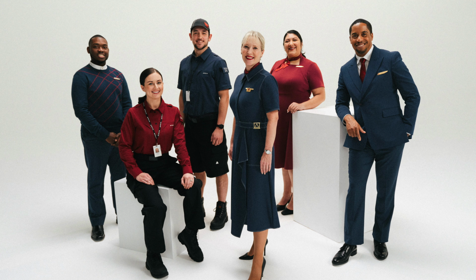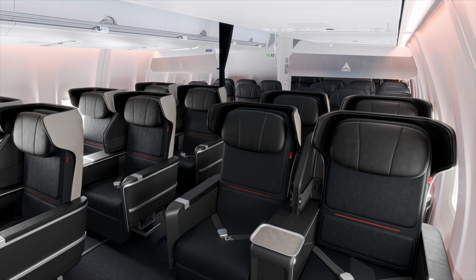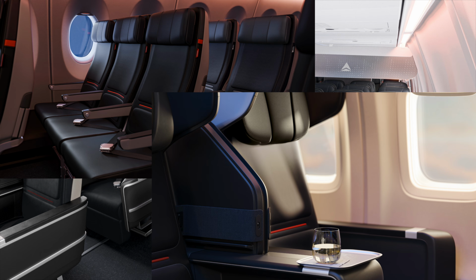Now their outfits are also gonna get a revamp, so this will be for flight attendants. The flight crew are gonna get new outfits as well. But overall, it looks like the plane is gonna look more modern, a bit more moody, a bit more premium.